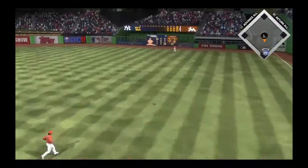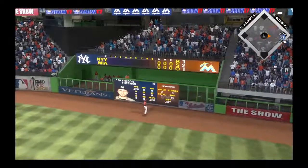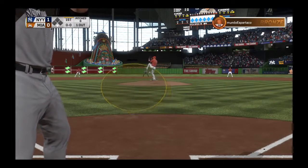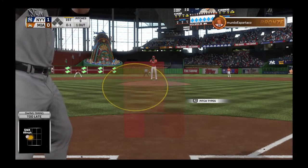There's a swing and a drive hit well out to right field. A leap at the wall, but he can't bring this one back. It's a home run. Here's Steve Pearce now, the left fielder, number 25. Late that time for a strike.